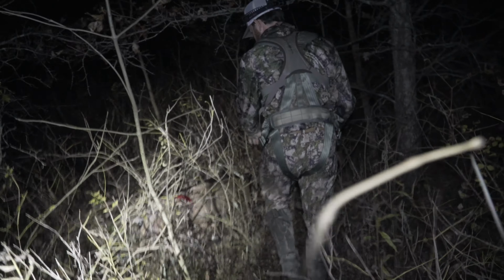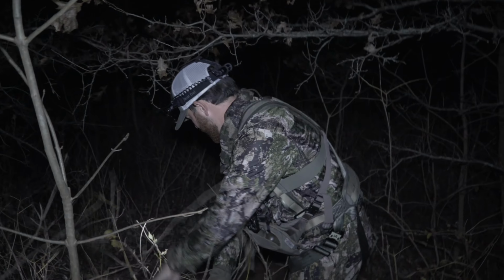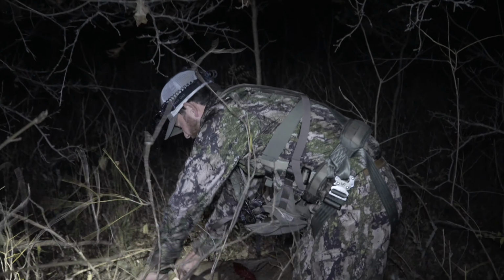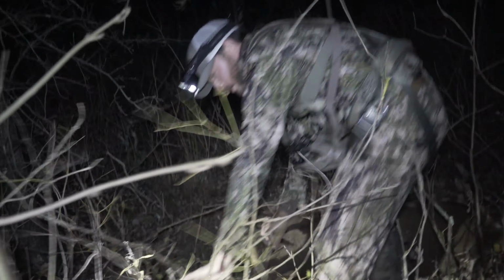Yeah. He's dead right here. Where is he? Yep. That's all alone. These freaking big deer. You can come to this side, Claire, if you want to. You can probably stand better.